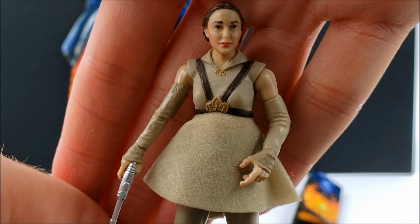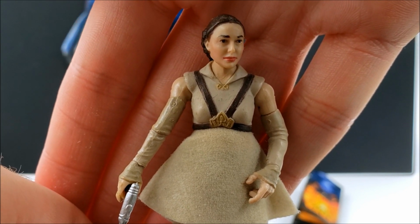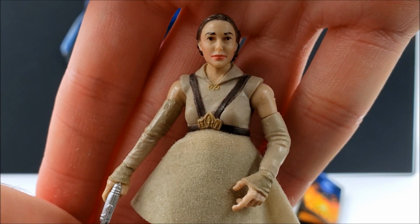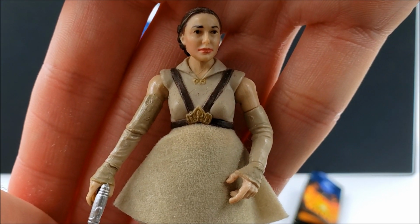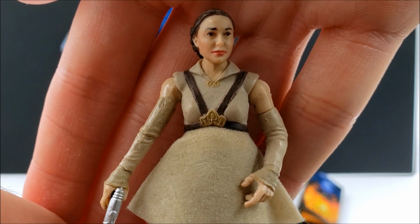So I think the head sculpt is pretty good on her. It's not 100% accurate to Natalie Portman, but it's pretty close. And even if it's not accurate, I still think it's pretty good. Looks very feminine, especially during a time when Hasbro didn't do the best of jobs on female head sculpts, so I think this one still holds up really well.